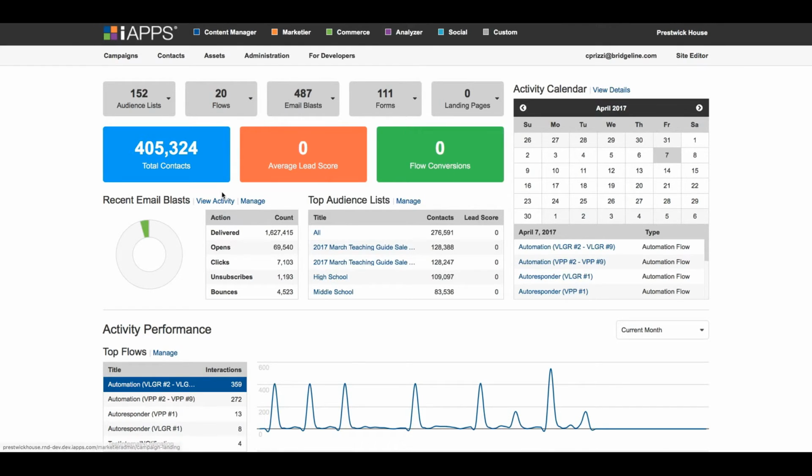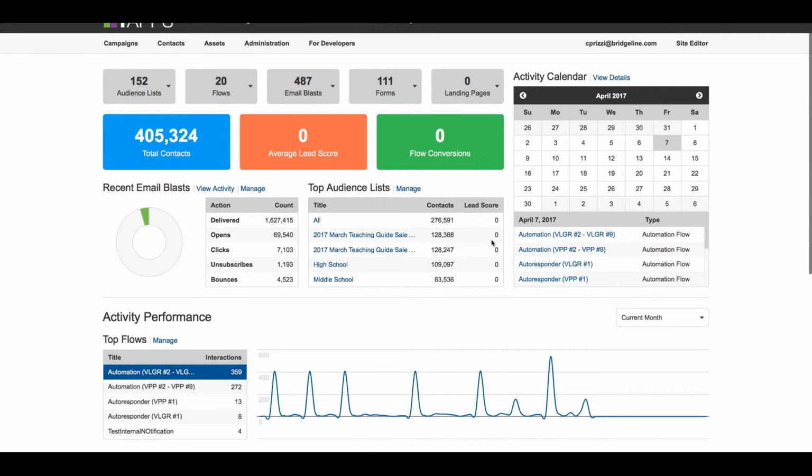So below that is some high-level activity around our recent email blast. So you can see this little interactive chart here. I can see all the different opens and delivered items, the click-through rates, etc. And to the right of that, we're seeing our activity around our top audience lists and the ability to see the contact growth over time, and in addition, the average lead score there.